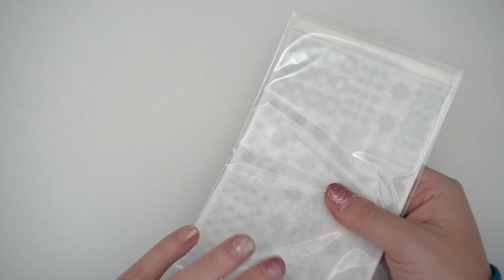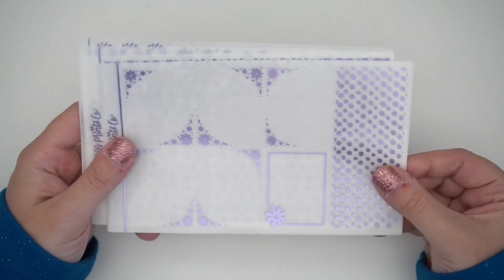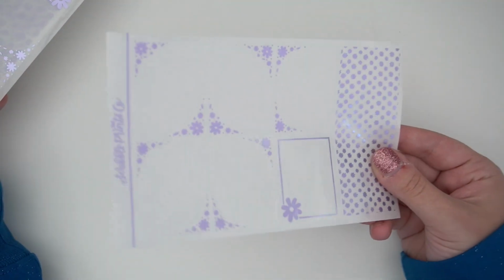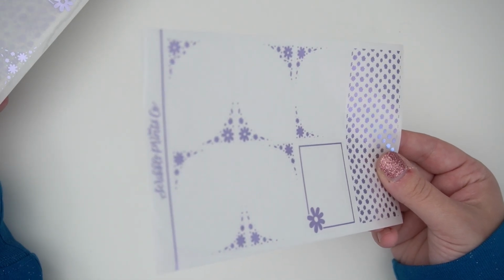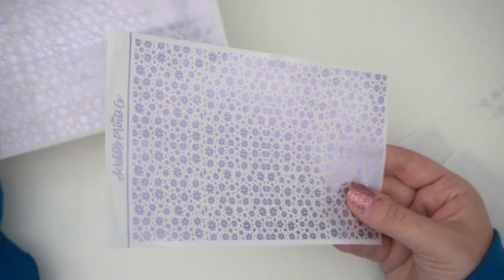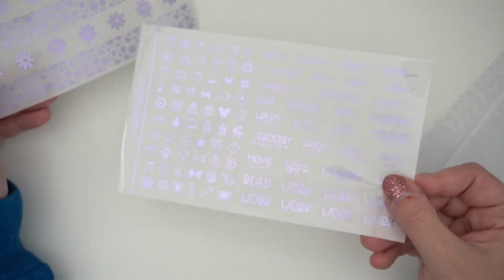So these foil bundles will be live Wednesday at noon Eastern along with the rest of the new releases, and they are on special pricing from Wednesday at noon Eastern all the way through Sunday. So you have your full boxes here. You have your 6 full box overlays and your header overlays, 2 pages of that. You have the daisy underlays, 2 pages of those. You have the icons and the scripts.